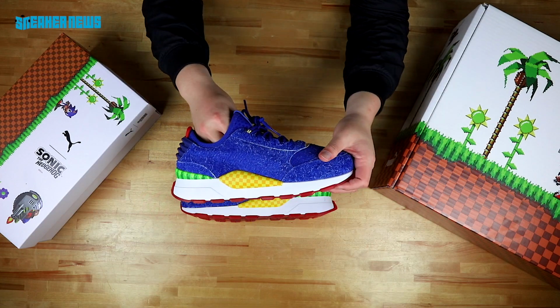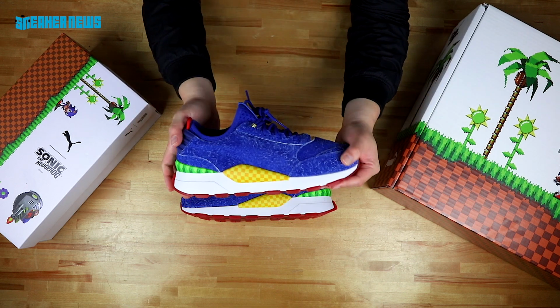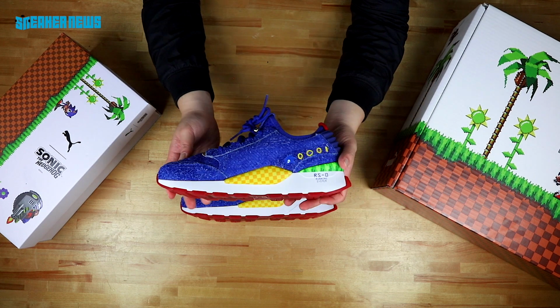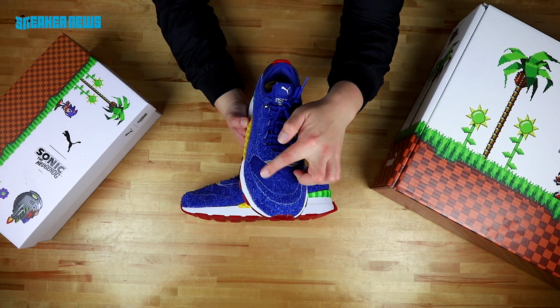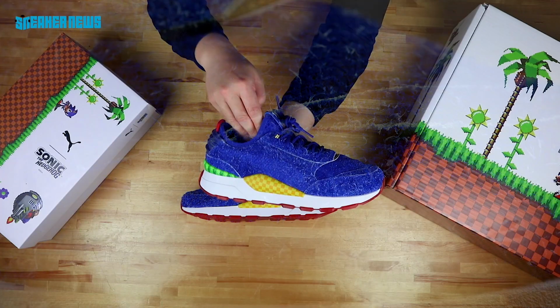The upper has this very hairy blue suede. It's set to mimic the whole Sonic the Hedgehog furry look. It wraps all the way around to the medial side, and there are other little details that we'll get to a little bit later. Quick shot of the toe, you'll see the same hairy suede, very high quality materials. And let's quickly break down the details.